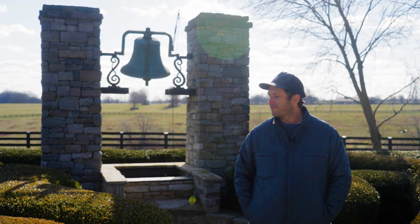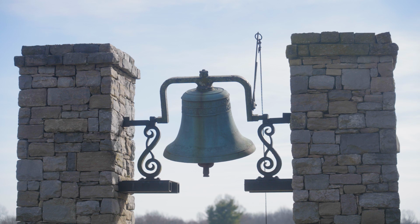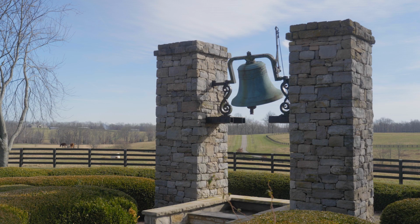So now we're standing in front of the bell at Faraway Farm in Mount Brilliant. The bell was actually the old Lexington City Fire bell, and when the city got electricity and converted to the electric bells, Mr. Riddle purchased it. Nowadays we have stable mail where everyone on the farm can keep track of the horses that we have running and know when we've had another winner.